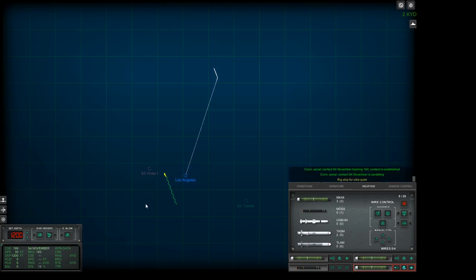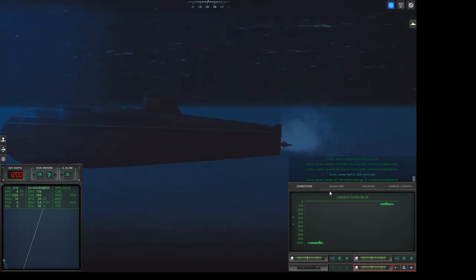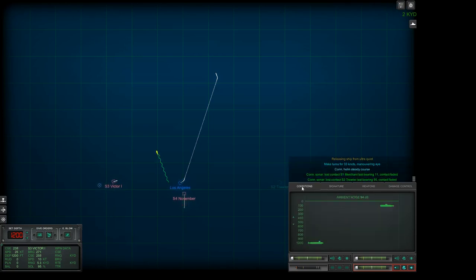Con, sonar, rig ship for ultra quiet. Con, sonar, switching to active search. Come right to 238, helm, aye. Make turns for 10. Make turns for 33 knots, maneuvering, aye.